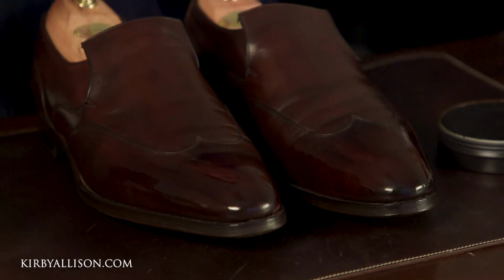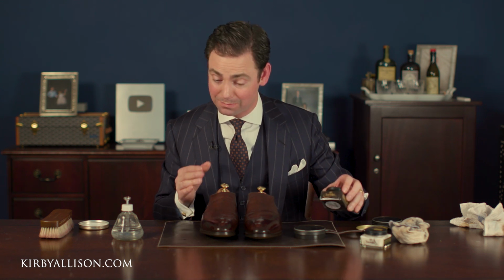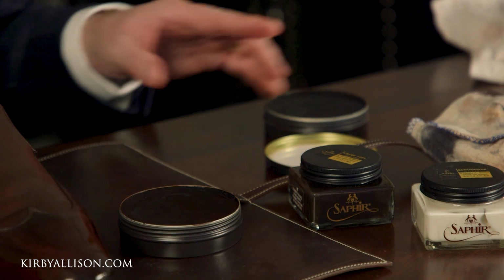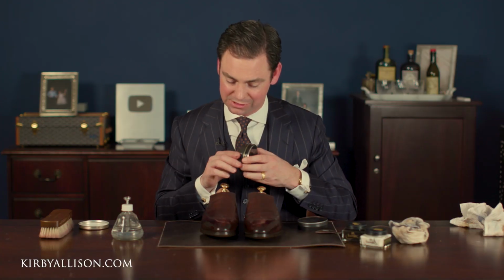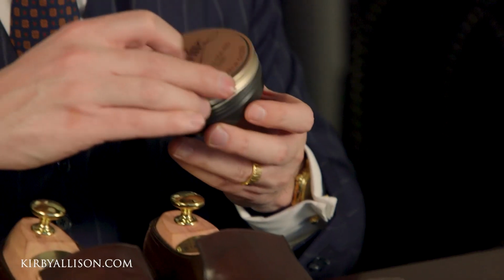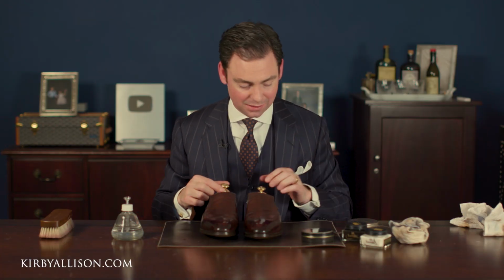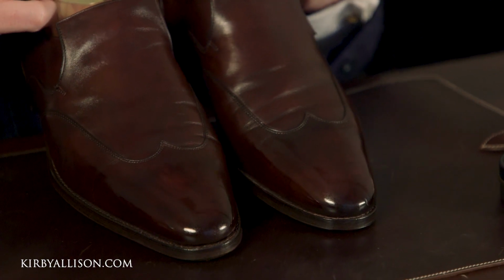You can see we used the Saphir Renovator to condition the leather, a little bit of a pommadier cream polish, a pigmented cream polish, dark brown to bring the color back. We did a coat of the Saphir Pate de Luxe wax polish to help bring up the shine of the entire pair of shoes. And then finally, the grand finale was the Saphir Mirror Gloss to bring up the high shine on the toes. And we did that probably in about 30, max 45 minutes.